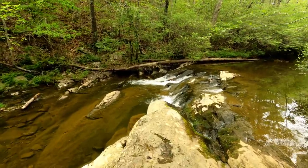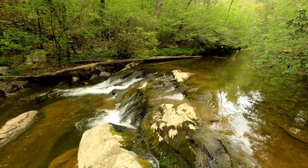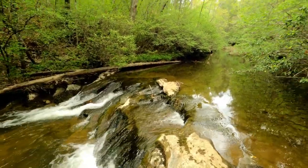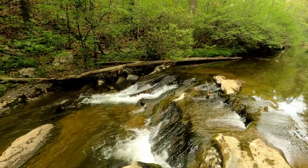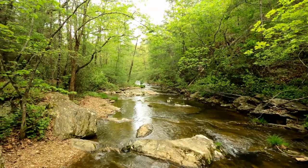Holy moly, this is really cool. We're going to get right on top of the waterfall. Wow, look at that. That is amazing. Looking up the creek. Oh man, I tell you, this is just a beautiful day. Beautiful, beautiful day. Look at that, you're going downstream there.